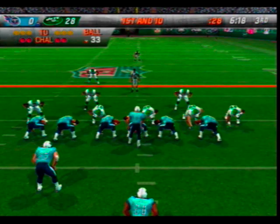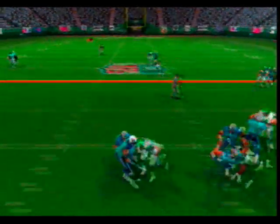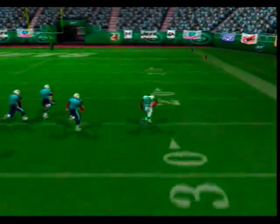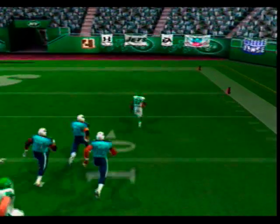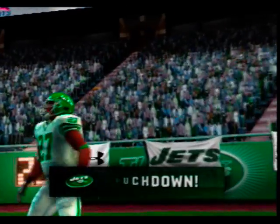He'll pass on the first down. Throwing. Interception. The 40. The 30. The 20, the 10, he dives, touchdown. We've updated our turnover stat, and it looks like this.